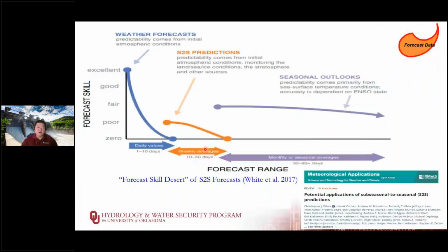Our research motivation really started with this paper from 2017, almost 8 years ago, in which it showed that forecast skills decrease as the forecast lead time increases. And all the way over the 1 to 10 days range, you will have a very sharp decrease of your forecast skills from very excellent to basically zero. Also, over the seasonal and longer time scale, you'll have a slightly improved forecast skill. However, in the middle, it's called the forecast skill desert, where the forecast skill score starts from poor and quickly decreases to zero.